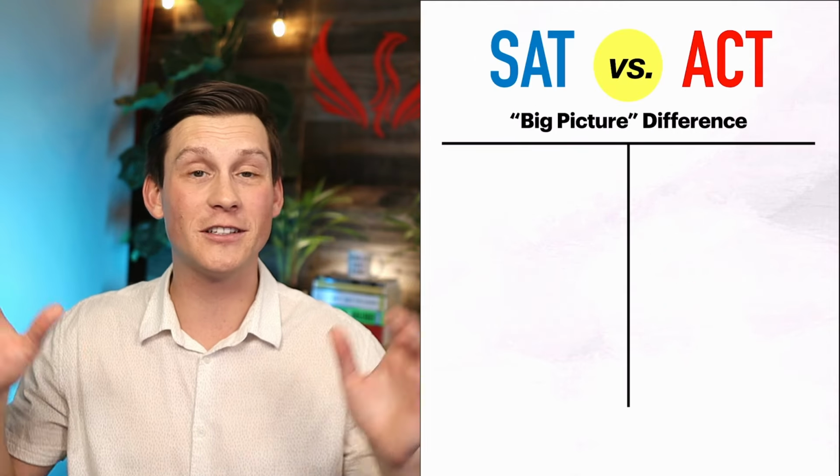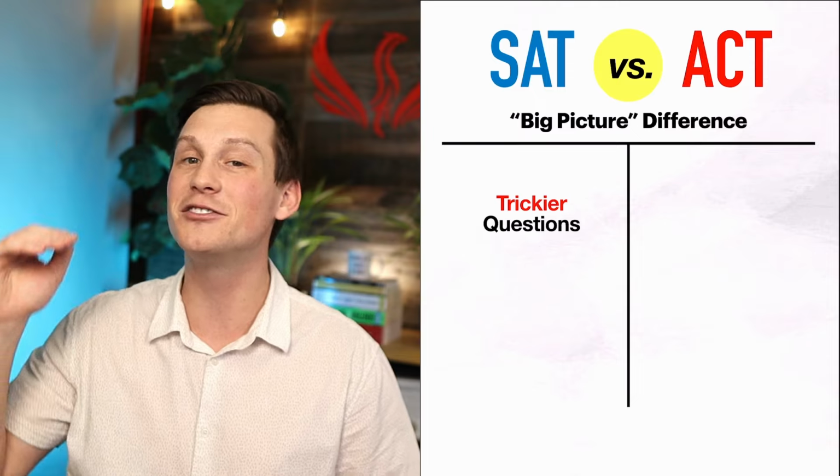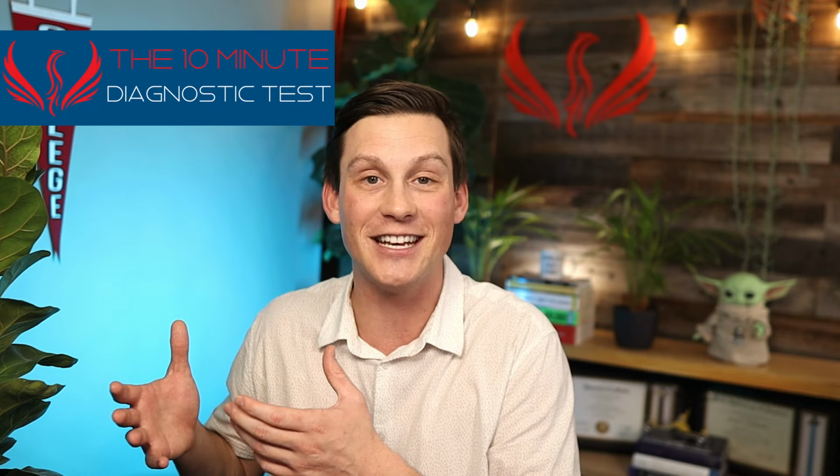You see, the big picture difference between the SAT and the ACT is the SAT asks trickier questions, but gives you more time, while the ACT asks more straightforward questions, but gives you less time. I've invented the 10-minute reading speed test to help you figure out if you can even read fast enough for the ACT. Here's how it works.